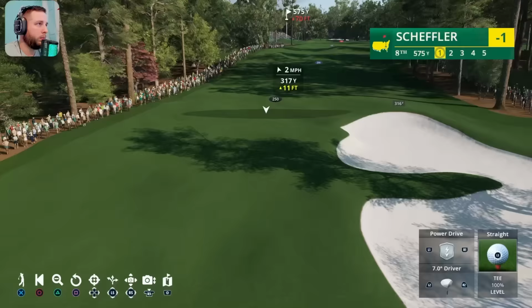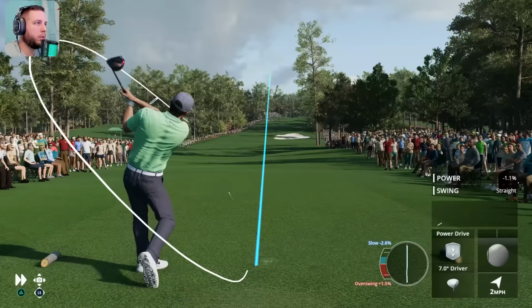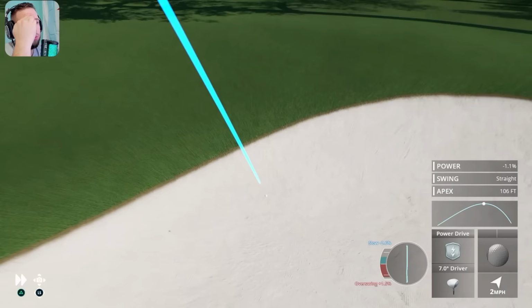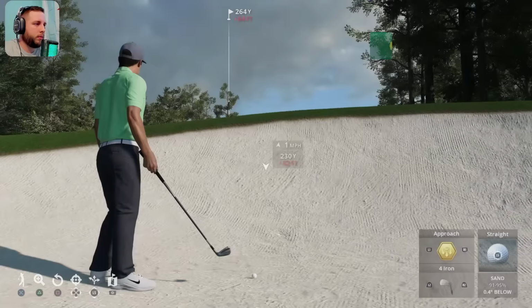We need to clear this bunker. Hang on to your seats, crowd. Oh, no. Get over it. Nope, well, that's going to get into the bunker. That right sucks. Here at 8. God. That is not going to be one that you can get a lot of club on. Oh, no. So a second shot from the bunker.